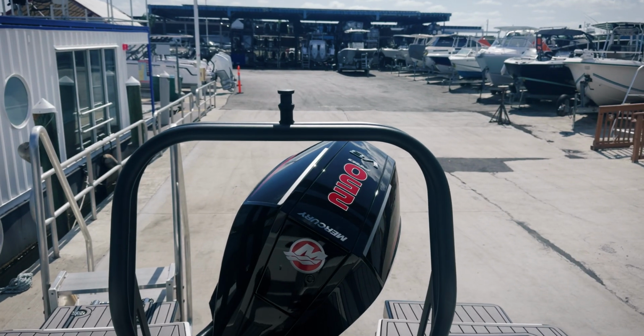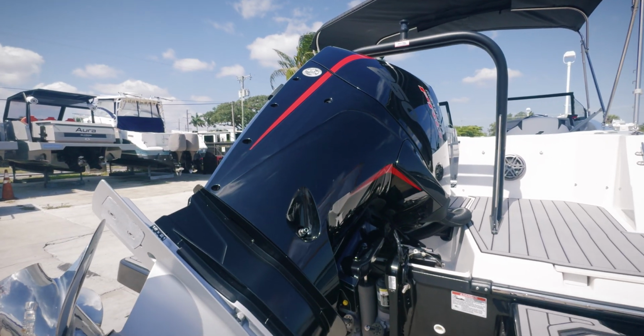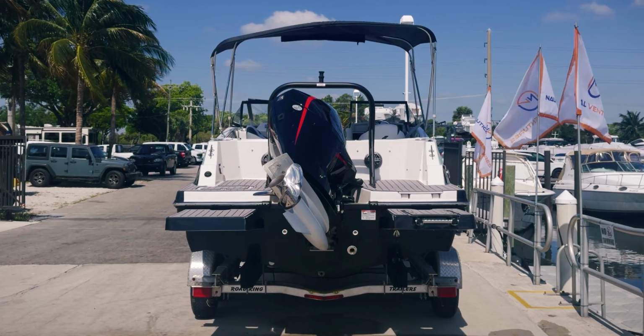And under the hood, you're looking at a Mercury 250 horsepower outboard, smooth, powerful, and ready to handle anything from island hopping to water sports.